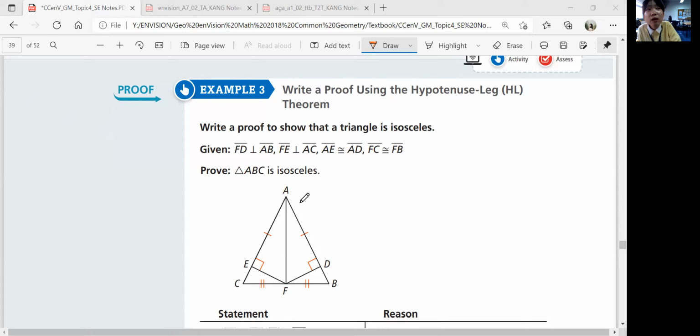In order to prove that, we need to prove that two sides of this triangle are congruent. So we need to prove AB is congruent to AC. And that's what the last step will be. AB congruent to AC. And then by definition of isosceles triangle, we can prove that triangle ABC is isosceles. Okay, that's the goal we have.